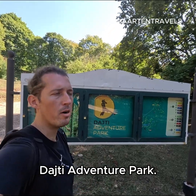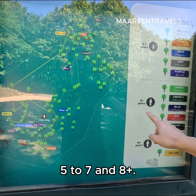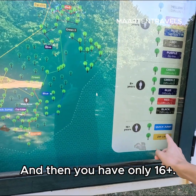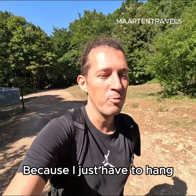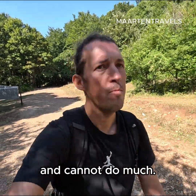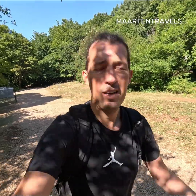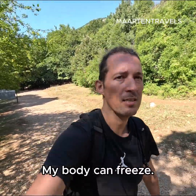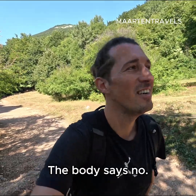Dajti Adventure Park. These are the different courses they have. They have like for the kids 5 to 7, then 8+. And then you have only 16+, quick jump and zip line. I'm already getting nervous. Zip line is okay because I just have to hang and cannot do much. But if there's a big height and I need to do something myself, I can like freeze. My body can freeze. Even if my mind says, Martin, do it, the body says no.